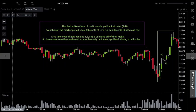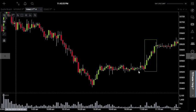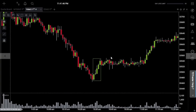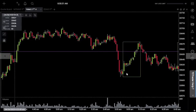and not necessarily a multi-candle pullback, because even though it happens like this in this scenario, it's usually not the case. Because if we go back and look at other bull spikes, we have just complete green candles, no pullbacks, well, no multi-candle pullbacks. Same scenario here, same scenario here.